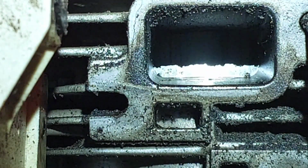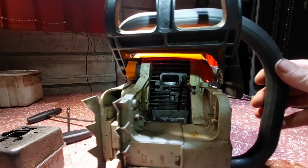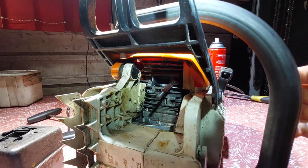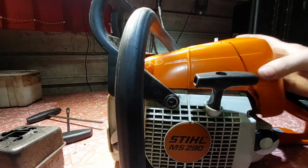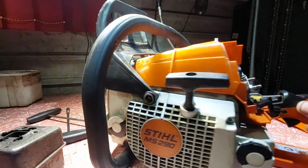So I'll pull this apart. I've never pulled one of these apart before, so I can't say just do that quickly, but the air filter's off already, so they can be off.